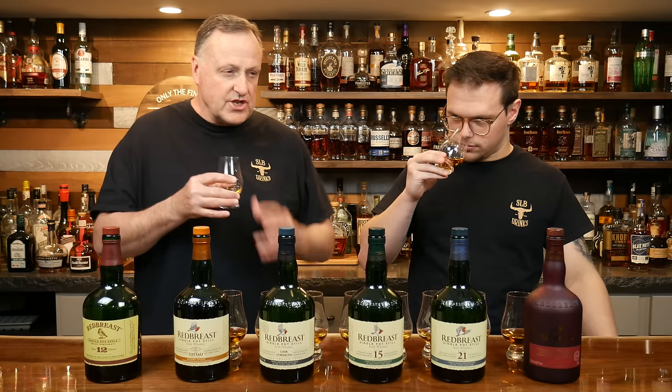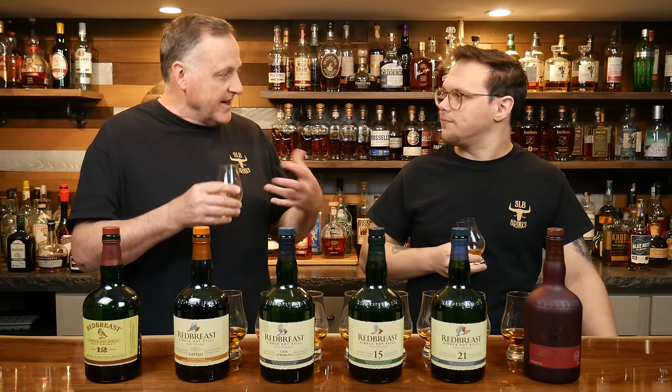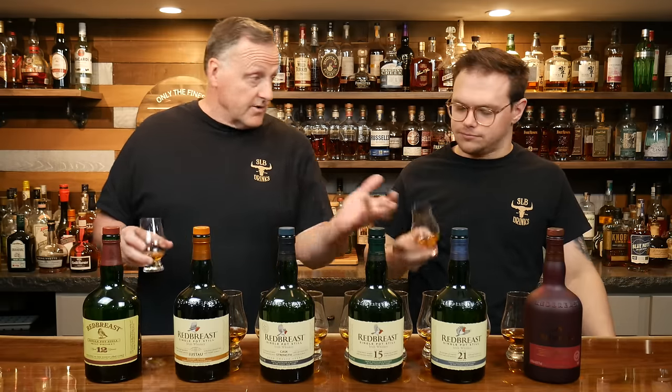I know. Boy, the nose is nice. It is. That's why I really love pot still Irish whiskeys because you can see in there it's fruity, it's toasty, a little nutty. It's kind of almost like almond type. I was thinking like a paper towel smell, but I can go with everything you just said. How do you get paper towel? Honestly, maybe it's the woodiness. Paper's made from wood. Yeah, there's definitely some woody notes, and you'll see that through the line. I like that actually.